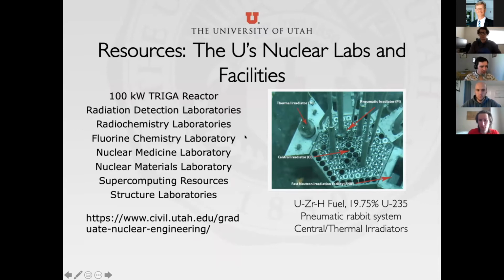In addition to the reactor facility, we have many supporting large facilities as well, such as a dedicated radiation detection laboratory, multiple laboratories for radiochemistry, my favorite and the scariest laboratory on campus, the fluorine chemistry laboratory, where we get to make UF6 here on campus, but we don't do any enrichment or else the FBI would come and take us away from us. We have a nuclear medicine laboratory, nuclear materials laboratory, and we have extensive supercomputing resources on campus. In fact, the University of Utah has multiple supercomputers on campus, for which Dr. Shadeen's research group has even bought nodes to have access to those supercomputers to enhance our computing capabilities.